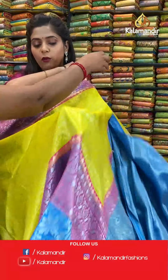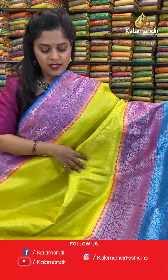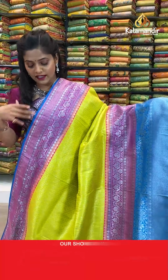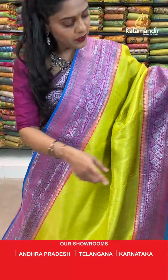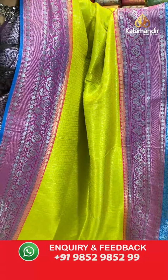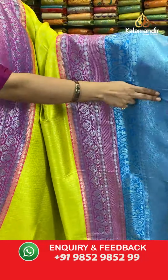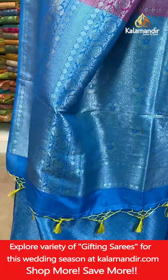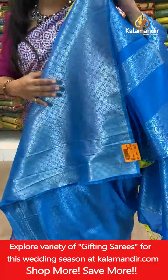Let's check out the color combination for this one. So it's again yellow, pink and blue. This time the yellow color is on the body and not on the border. Border has blue and pink. Checks and buttis done in silver zari work. Floral design on the border and the pallu. A brocade pattern blouse piece to pair up with this saree.